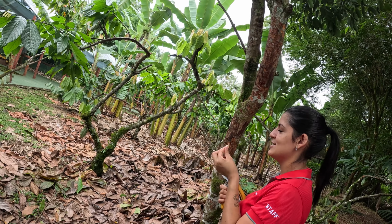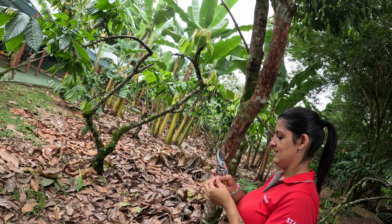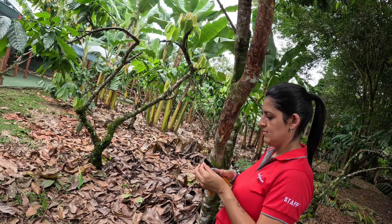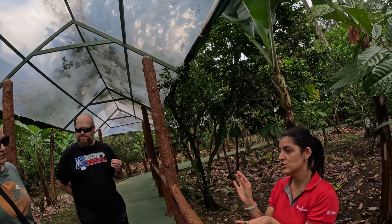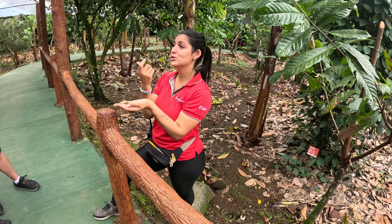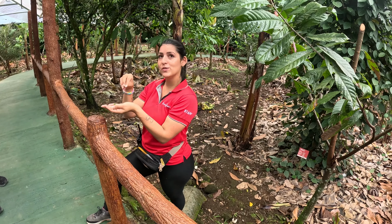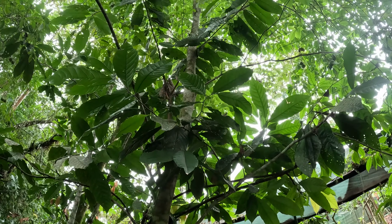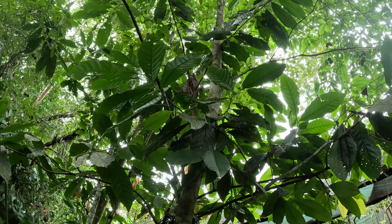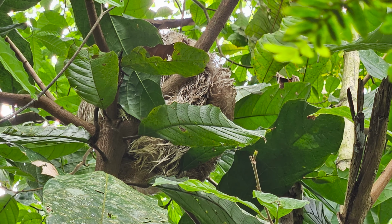The first part of our tour was centered around chocolate. We also got to sample cinnamon bark and peppercorn grown on the grounds. While walking to our next stop, Ivania spotted a sloth up in a tree. After some pictures, we continued along on the tour.